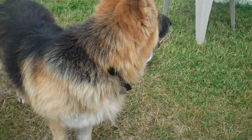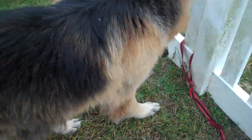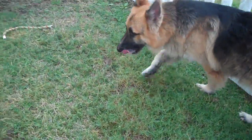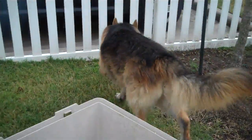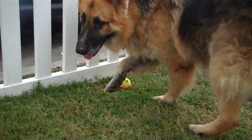Okay, this is Bruno, from what his ID tag says. And he seems to be an adult dog. I definitely would say he couldn't be older than maybe four or five. I just weighed him. He weighs 71 pounds.